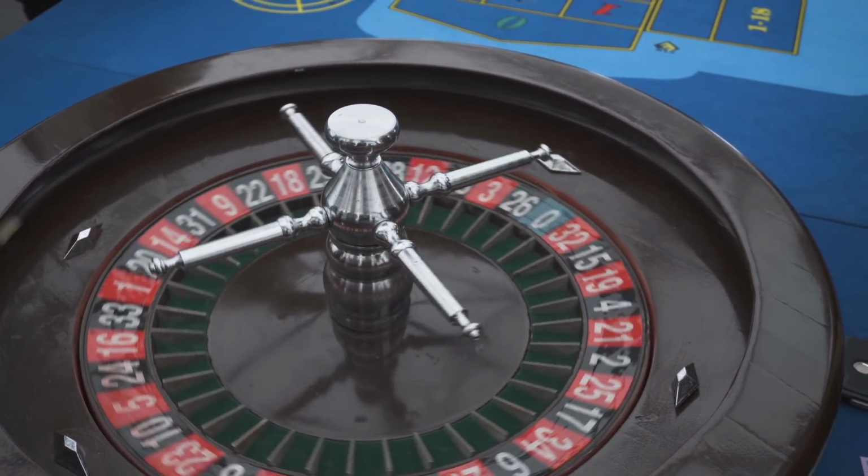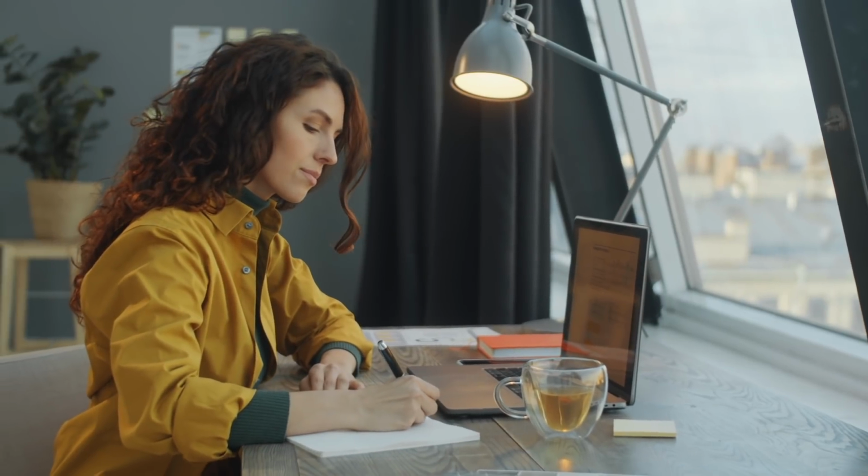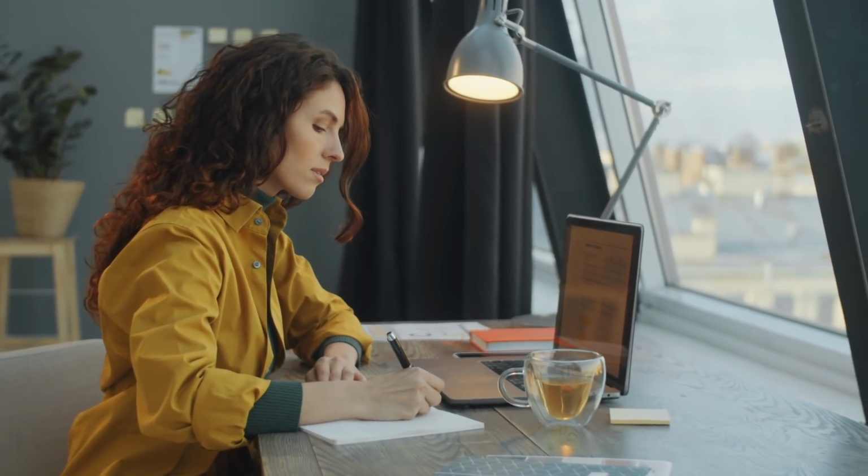Their stock also trades pretty close to their original price back in 2011, so no share price appreciation here either. However, if you are looking for a safe, high-yielding dividend stock, Penn Park Floating Rate Capital might be one worth considering for you.